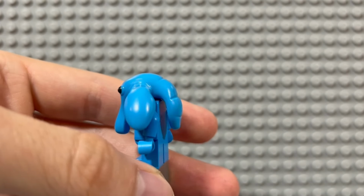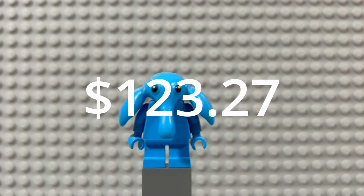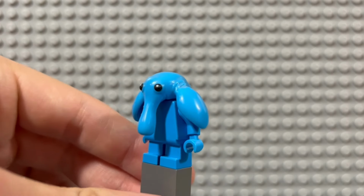So why? Oh, so he costs about $123.27. So again, very expensive. So why is that? Pretty much the exact same reasons as Princess Leia. Came out in a pretty expensive set, well over a decade ago, and he's a fan favorite. A lot of people like Max Rebo for obvious reasons. He's just a cool little funny looking animal, little elephant guy.